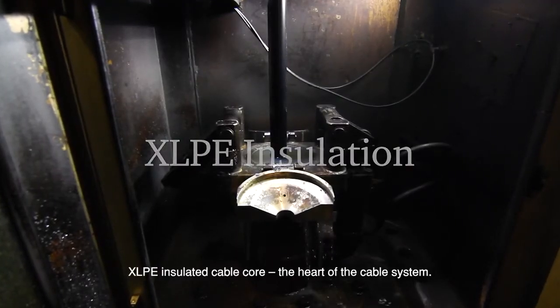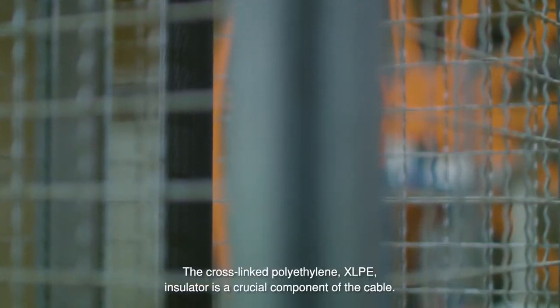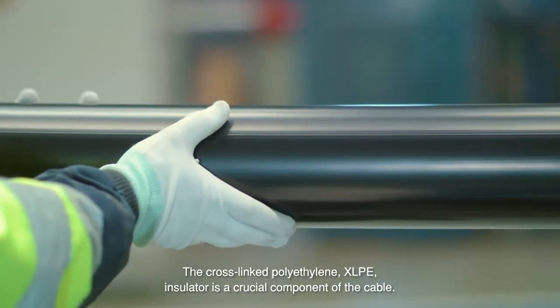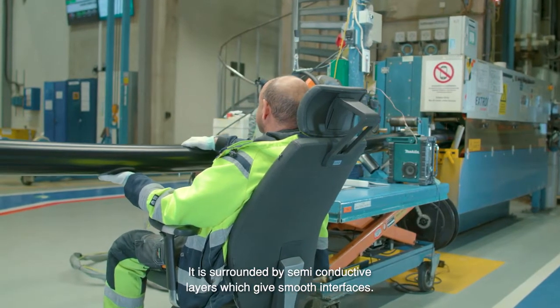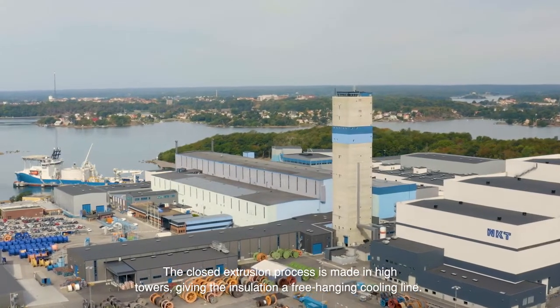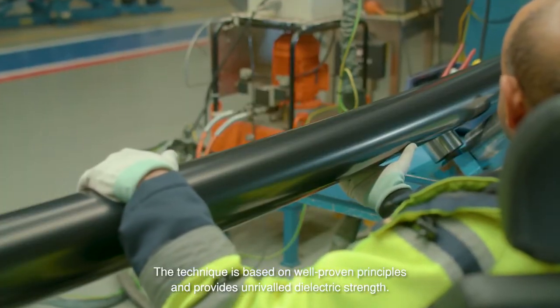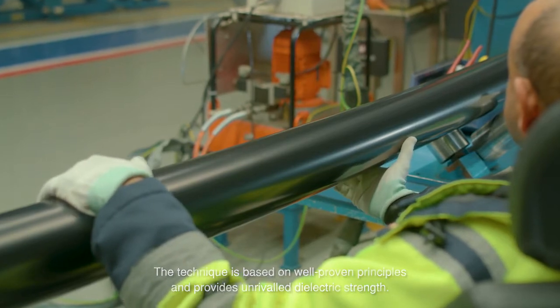XLPE insulated cable core, the heart of the cable system. The cross-linked polyethylene XLPE insulator is a crucial component of the cable. It is surrounded by semiconductive layers which give smooth interfaces. The closed extrusion process is made in high towers, giving the insulation a free-hanging cooling line. The technique is based on well-proven principles and provides unrivaled dielectric strength.